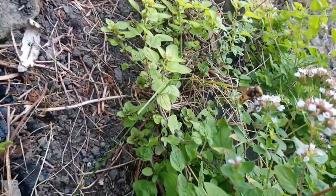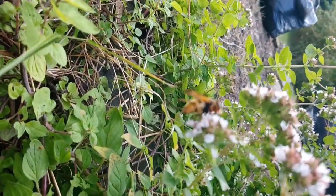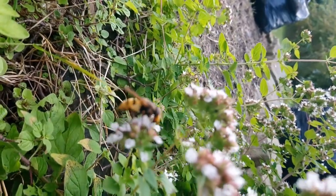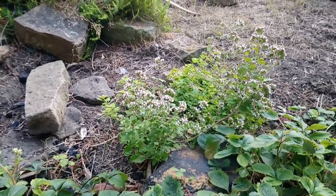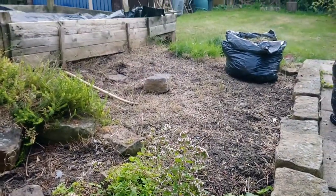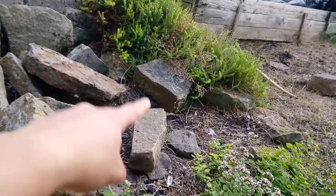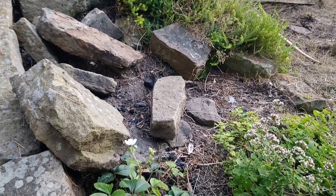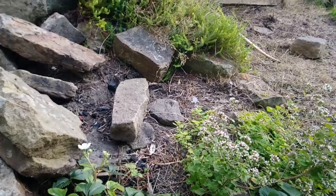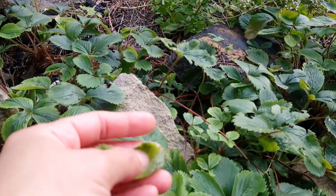Anyway, here they are. What do you think that is? Is that a wasp, or is it a hornet? I don't know. Anyway, this is what it looks like right now. I've cleared this area and removed the fern that was there, and I'm going to rearrange these rocks. I'm planning on doing something in here to completely, radically change it, but I haven't removed all the strawberries.